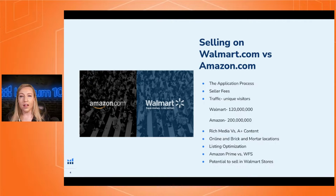And then also online and brick and mortar locations. Walmart has both online and brick and mortar. So it makes it a lot easier if people want to pick something up in the store. They can do that. They actually combined all the pickup and delivery with regular online searches on their website.